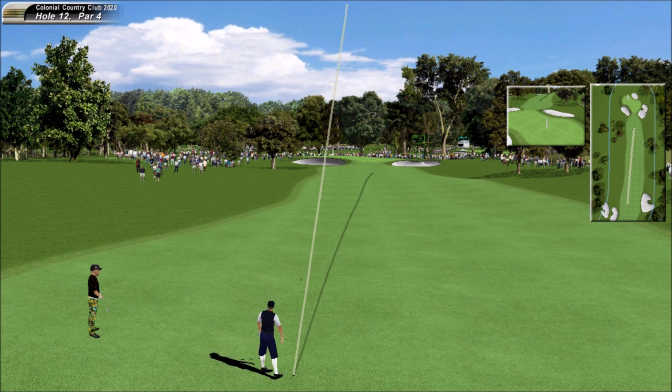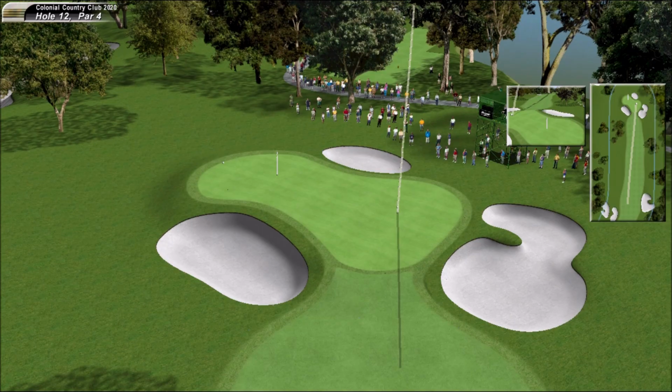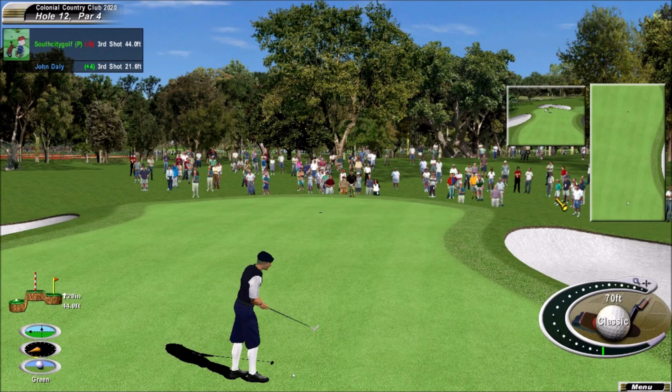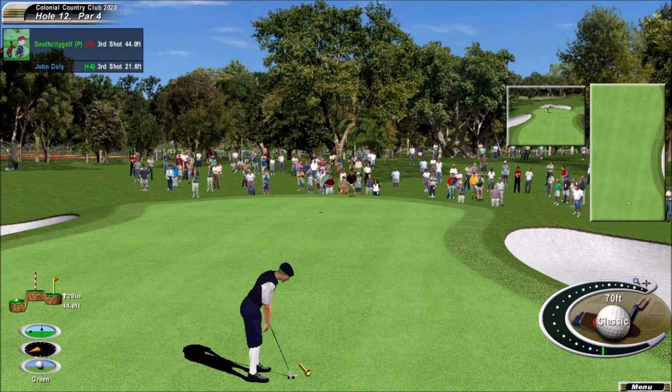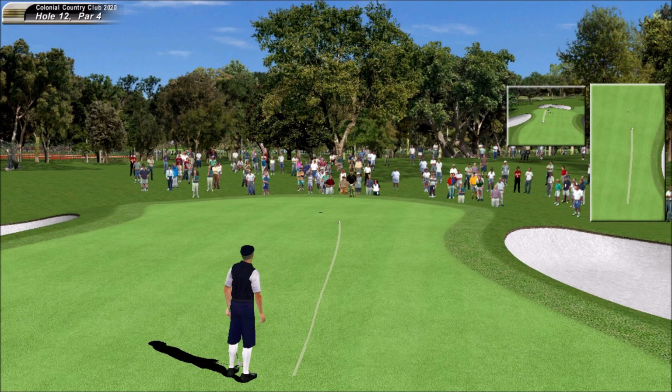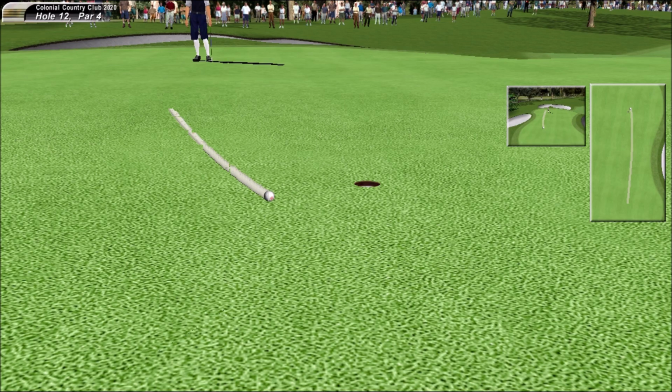Well, the early walk tells you all you need to know. A little safe there for 2 putts would be good. Oh boy, he wanted it better than that. Ferdy, how far is this one? I gotta think this is close to 40 feet, maybe 45. Just overdid it, not too bad.